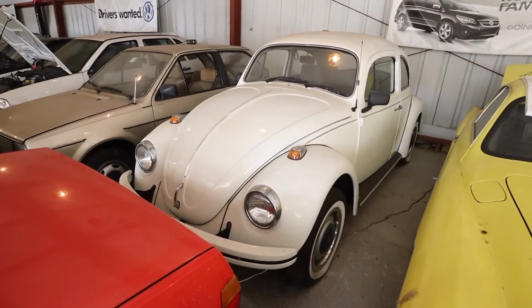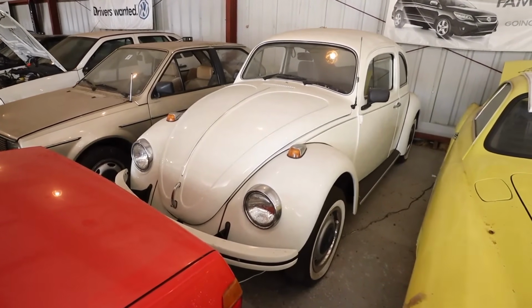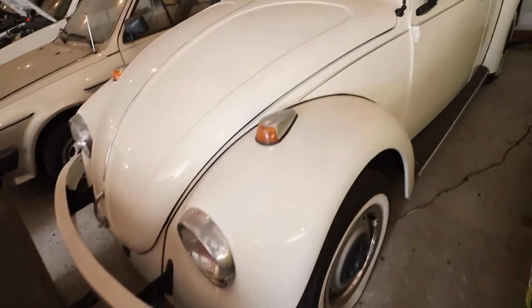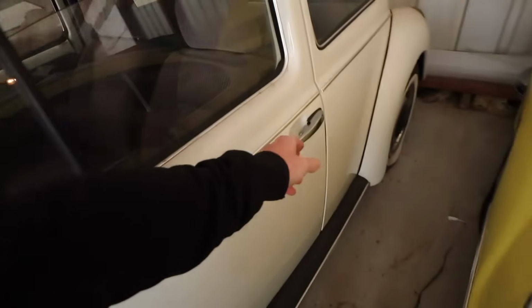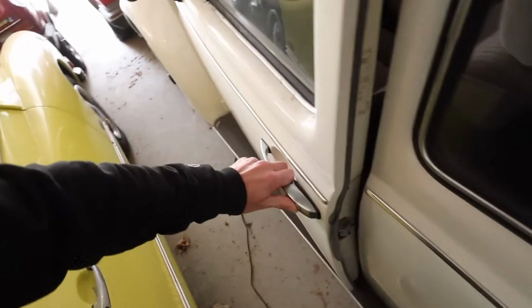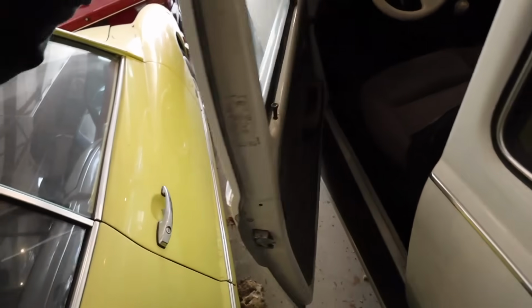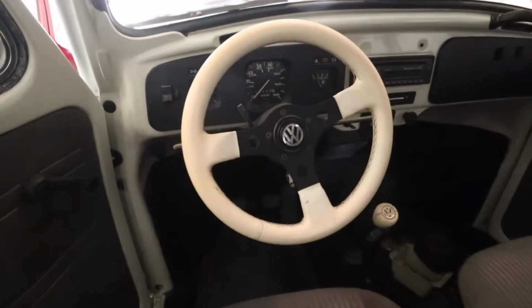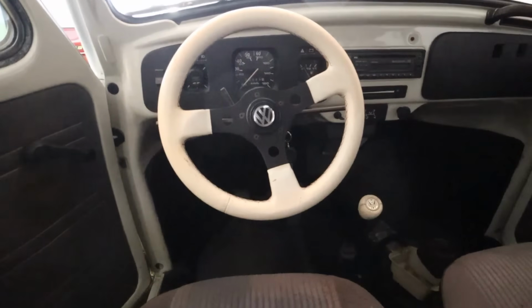If you know Beetles, you know this is not of this land. This here is yet another Mexican Beetle, modern Beetle. Check this out. This basically has Volkswagen Fox interior in it. Oh no! When was the last time that door opened? Oh, this has a race setup in it. Race steering wheel and shift knob.